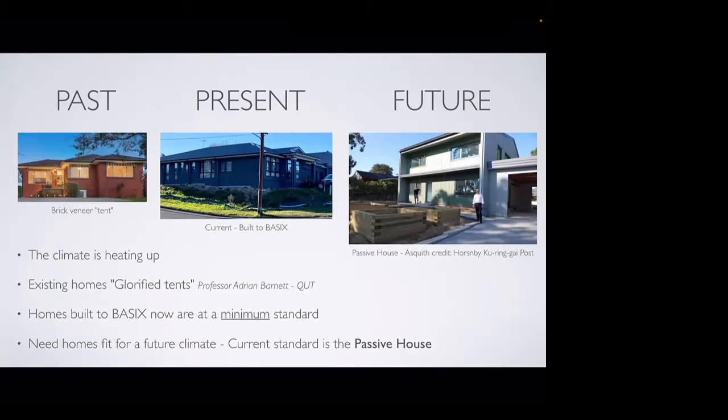Right now, we have new builds. This house in the middle is a house not far away from me. It was rebuilt according to BASIX. It's metal framed, dark colors. And this was a house I mentioned that, I think, had to be rebuilt due to the hail damage. Now, there's nothing wrong with this house. It's built to BASIX. They've done everything properly. It's just that it's built to a minimum standard, which is part of the problem. So I understand that BASIX is being under review and will be improved, but from what I understand, the standard of BASIX needs to be raised quite significantly in order to make the houses built now suitable for the future.